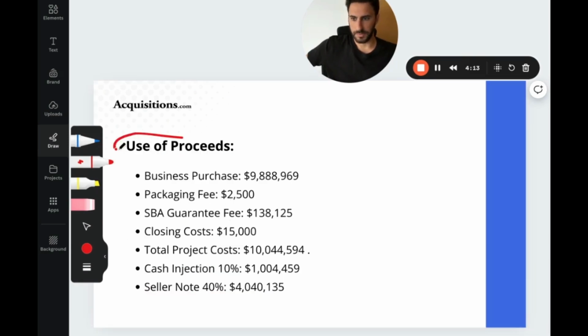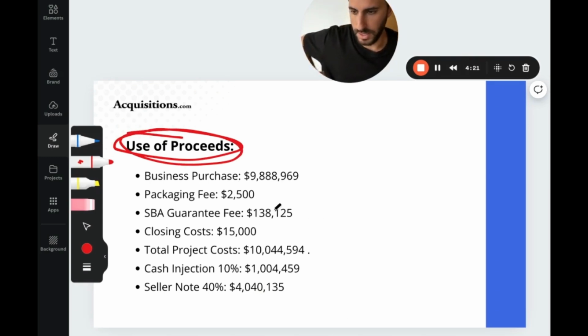Let's move to the next part. By the way, my team moved all the information from the term sheet into this document because I didn't want to show anything confidential, but this is what's in the term sheet. Maybe we could drop in a screenshot of just the non-confidential stuff, but this is from the actual term sheet.